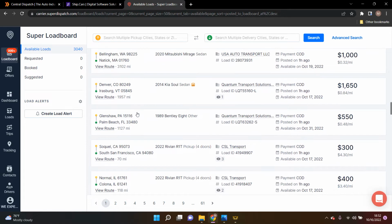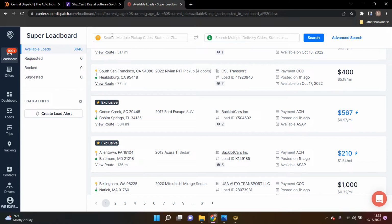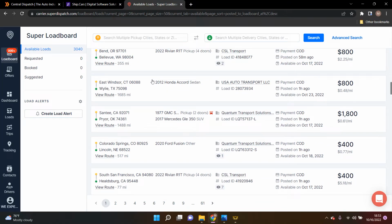Now, Super Dispatch, you do have to sign up, but you don't have to pay that $55 to actually be able to search their vehicles. You can search through their load board and even get dispatched to it, because you can also put an app on your phone for Super Dispatch where, whether you pay that $55 a month or not, the company you're trying to book through, the broker, can still dispatch a load to you.